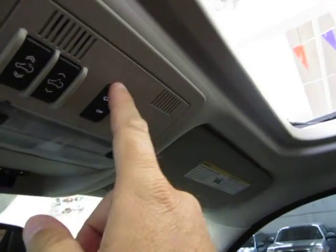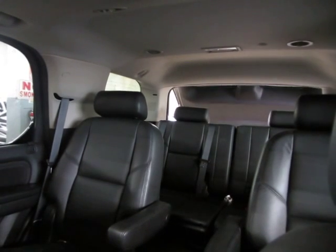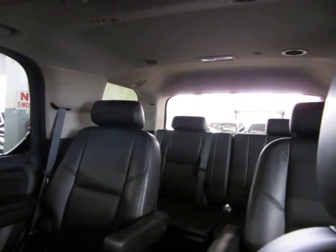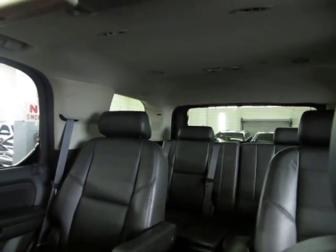You do also have a power tailgate. You can open the power tailgate 3 different ways: by pressing the switch that I just pressed on the overhead console, with your remote control, or by simply squeezing the tailgate handle as long as the vehicle is unlocked.